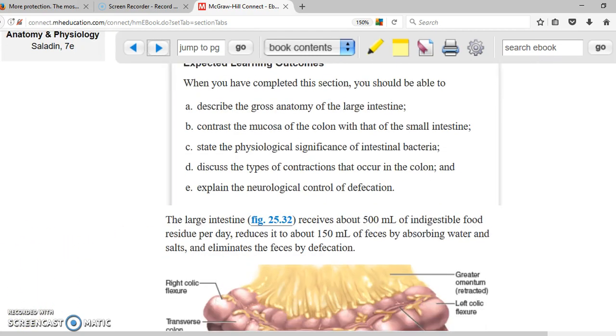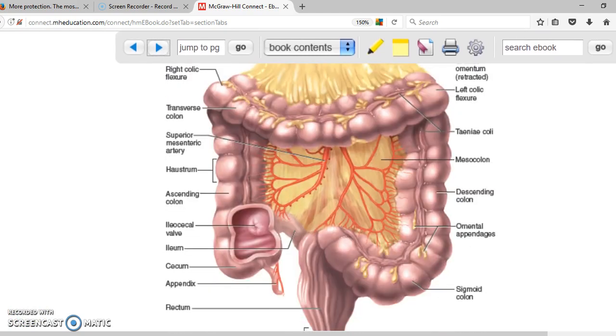The next topic is the large intestine. Let's take a look at the anatomy. We have in here the large intestine: ascending, transverse, and descending. Then also you have the rectum, the cecum, the appendix, and the anus at the bottom. Okay, and in the middle you have the mesenteries.